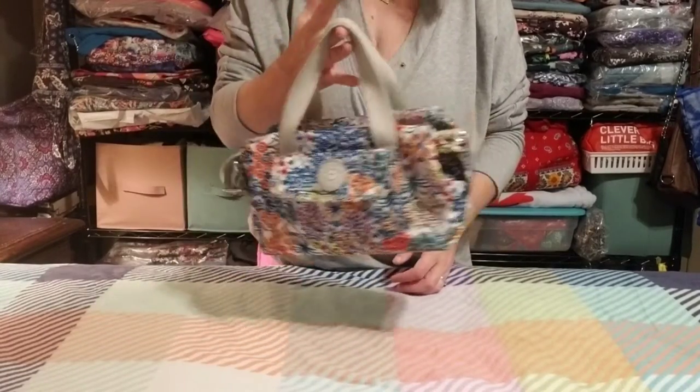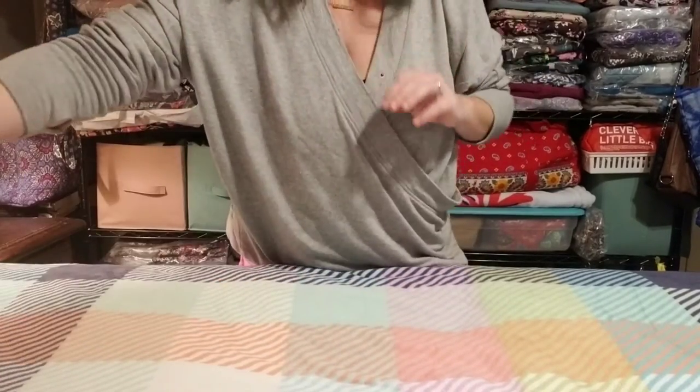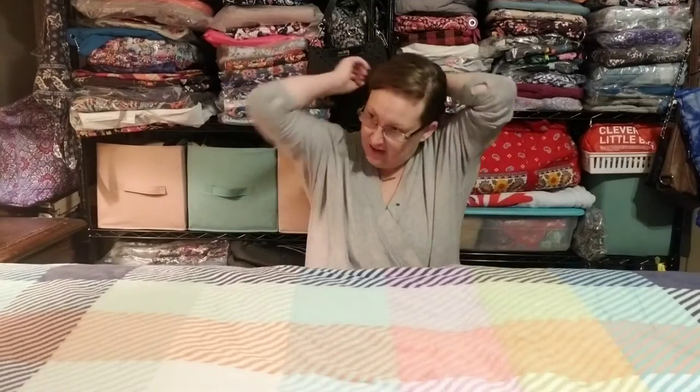Well, when this one arrived, I liked it quite a bit. I went on the hunt for some more Kipling bags. Now, I don't know a daggone thing about Kipling as a brand as far as the bag styles or pattern names or color names or anything like that. That's not my forte. I don't know that stuff. I just look at it and I can tell you if I like it or not.